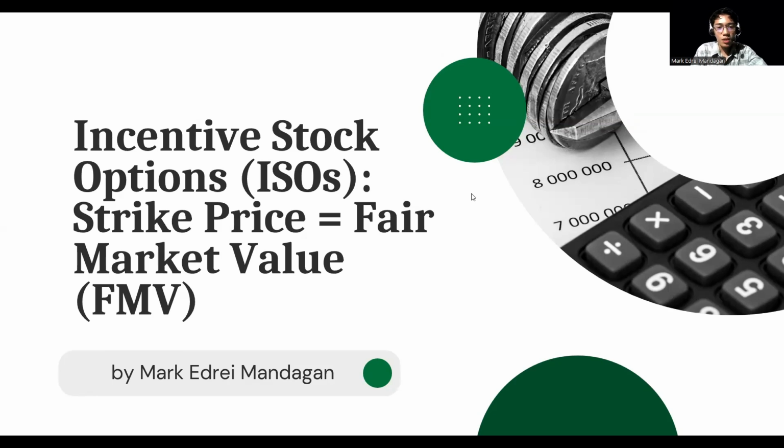Hi everyone, today we'll talk about how incentive stock options work when the strike price is the same as the fair market value. I'll walk you through the key points to understand what happens when you exercise these options and what to keep in mind for the future.